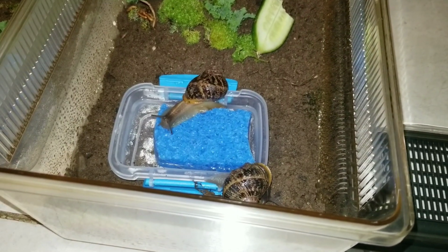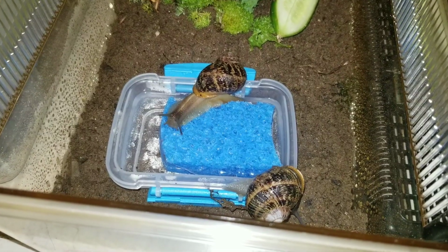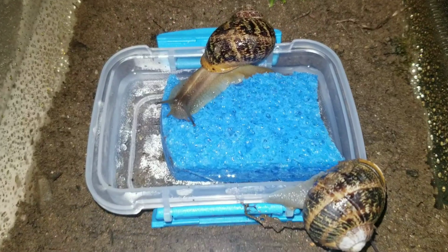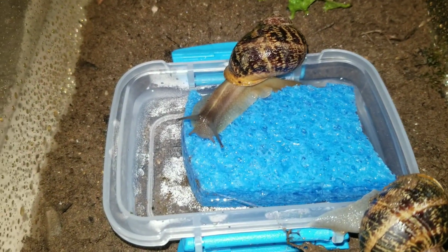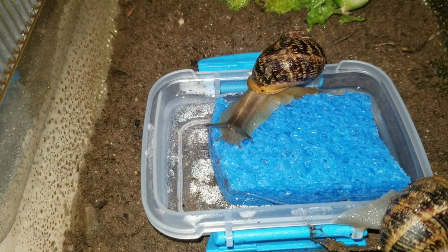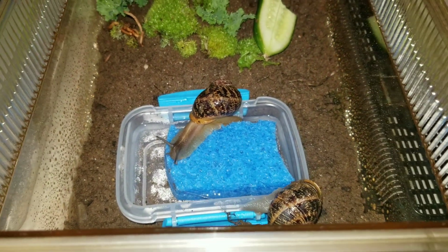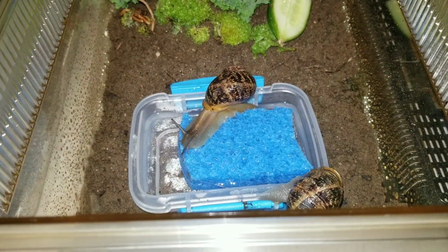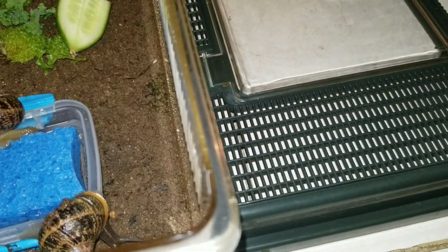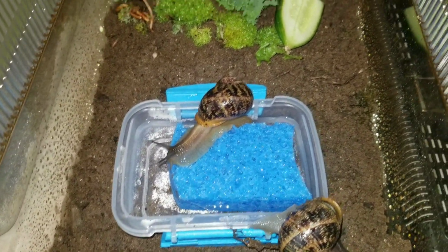Hey everyone, today I'm going to be showing you my pet Helix snails, formerly known as Helix Aspersa snails. I've had these pet snails now for a few weeks and they're very interesting to watch. If you leave the cover off like this, they will try to get out immediately. They like crawling around on the ceiling of this cage, and actually I'm waiting for them to start laying eggs. I don't think they have yet.